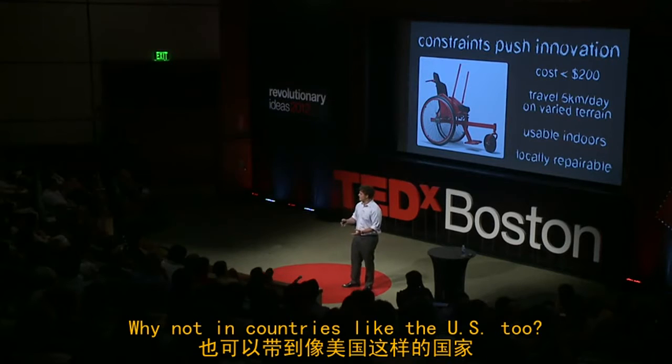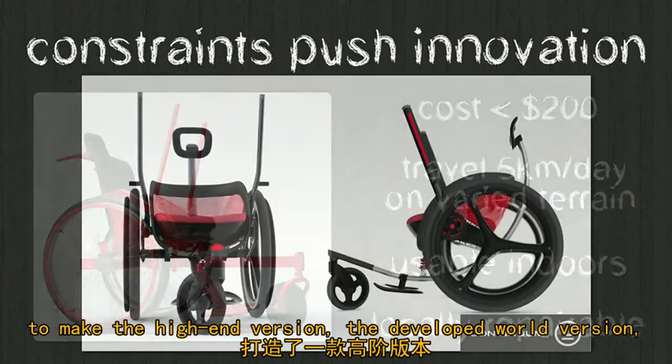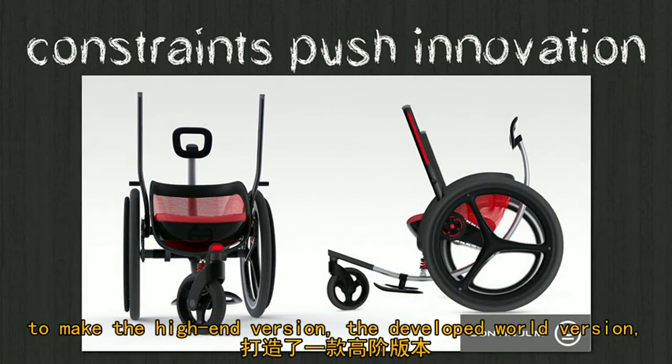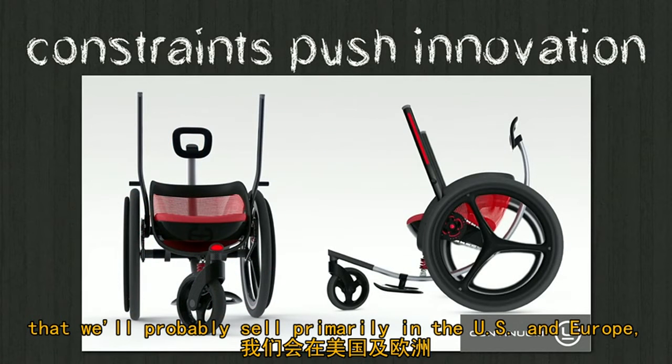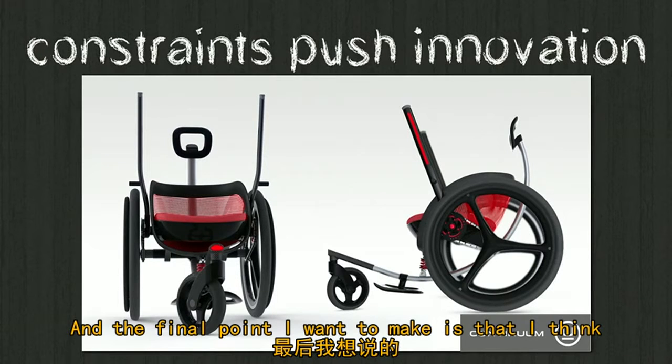And these are all merits that are not just good in the developing world. Why not in countries like the US too? So we teamed up with Continuum, a local product design firm here in Boston, to make the high-end version, the developed world version, that will probably sell primarily in the US and Europe, but to higher income buyers.